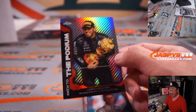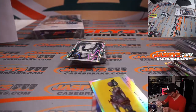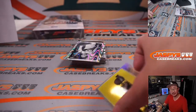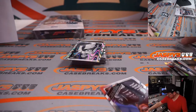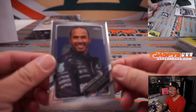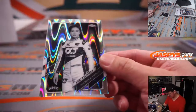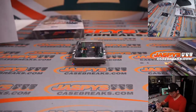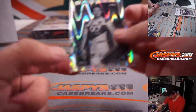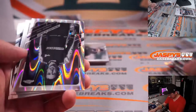Path to the podium refractor, Lewis Hamilton. Mick Schumacher rookie card. Yes, son of that Schumacher. Lewis Hamilton refractor on his car, and there's Lewis Hamilton himself for Brendan and Mercedes. Ray Wave. Is that Yuki? Yeah. Yuki Tsunoda for AlphaTauri. I think that's a rookie card right there too. Another up and coming youngster.